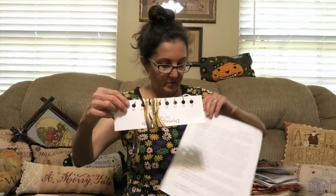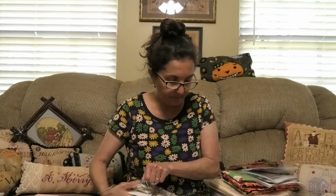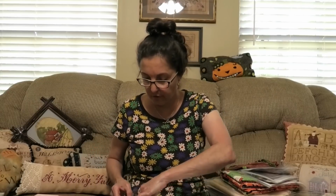My only issue with this is that there's numbers here for floss, and they correlate to what's on here. My thing is, why not just write it in? I think she doesn't write it in so that she can reuse these number tags and not have to redo it every time, which I don't blame her. But I have to end up writing them in with a pen. Not a big deal. But you can't lose the piece of paper that came with it. So I wanted to show you that.